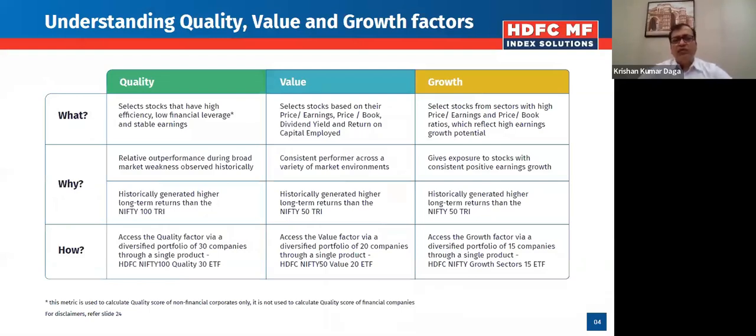Just to understand a little bit more about the quality, value, and growth factors. What are the quality factors? For example, when we are selecting stocks which have better efficiency, lower financial leverage, and stable earning growth, these are all quality parameters based on which we select the stock. Similarly, in value, stocks are selected based on price to earning ratio, price to book, dividend yield, and return on capital employed. Quickly, I would like to tell you that when I am talking about these valuation ratios, it means at what price you are buying ultimately, whether it is reasonably valued, expensive, or cheaper in terms of valuation. So it is very, very important.